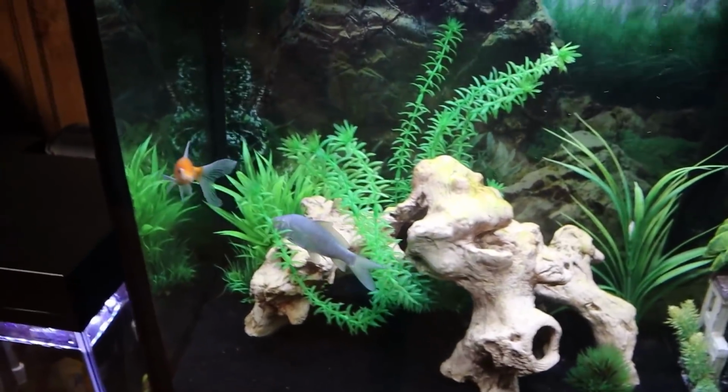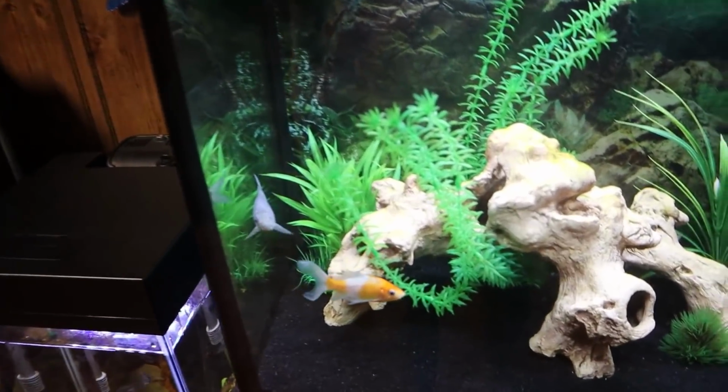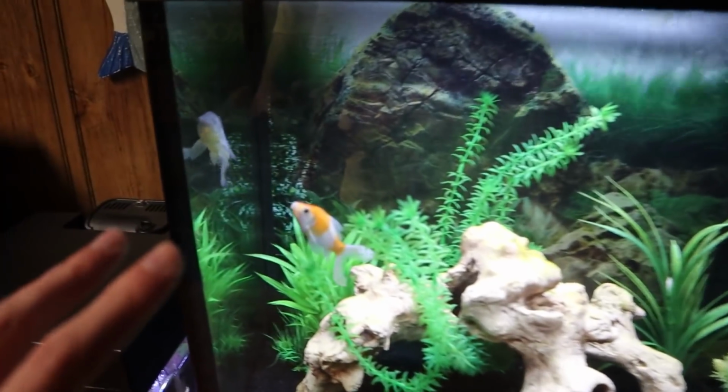I started feeding these guys the pond pellets that I feed the rest of the koi and goldfish in my pond. They've been munching on that just fine. And yeah, they're both looking really good in here. This tank is also looking super clean, so that's just awesome. I cannot wait to put these guys into the pond, and that should be going down like mid to late April. It's still super cold out. There was literally ice over the pond this morning.